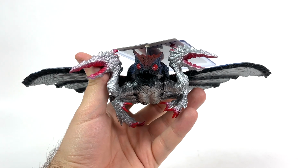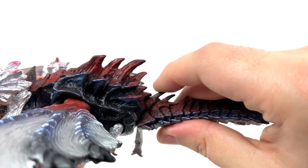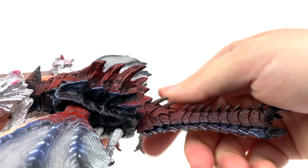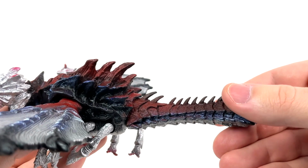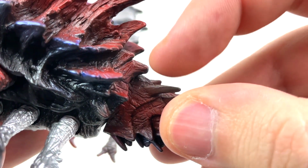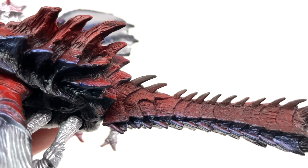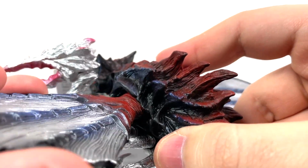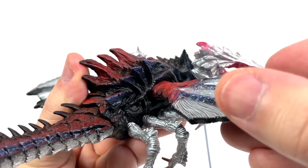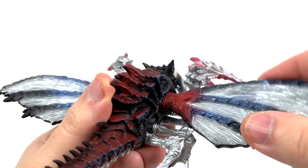And now it is time for articulation. The tail back here can move from side to side, but if you do this, you will be able to fully rotate the tail all the way around. You just gotta be careful. Some of these spikes do seem prone to paint rub off, as you can hopefully see here at the base of the thorn horn spike thing. That is just how the figure came. That's not my fault. When it comes to the wings, they can move, but I have a feeling it's just because they're separate pieces from the mold, not really intended to move, but there is movement. I don't think they really stay that much, but yeah.